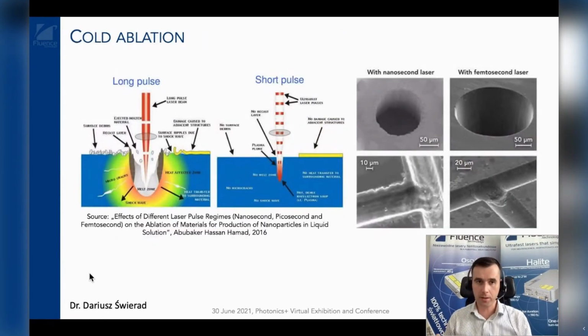Here I will just tell you a little bit about cold ablation, which is a fantastic method of cutting different materials, because you can cut with many available lasers. You can cut with CW, nanoseconds and femtoseconds, and of course, you obtain different results. Here you can see a comparison between a nanosecond laser and a femtosecond laser, and the quality of those two methods. After processing, you can see that the sample processed with the femtosecond laser is much better. The reason is that femtosecond lasers have much shorter pulses and much higher peak power.